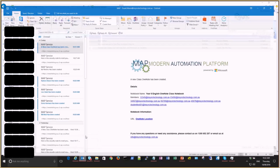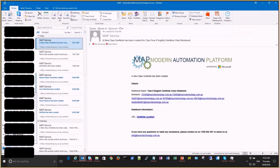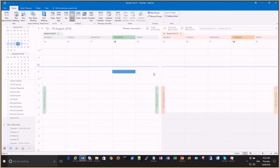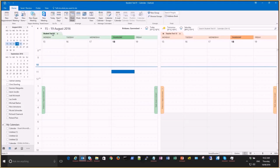So if I have a look here, I'm just going to jump into my calendar. I can see I've got two calendars selected, which is Student Test 01 and Teacher Test 10. So this is both student and teacher for Year 8 English. Teacher Test 10 is the Year 8 English teacher.